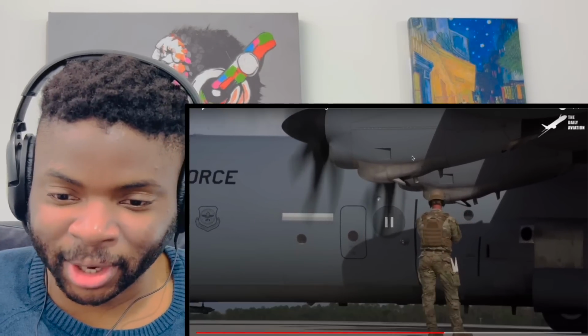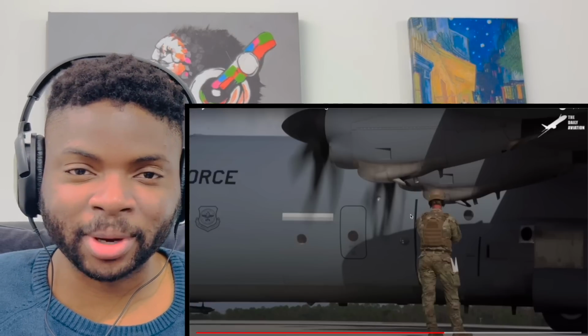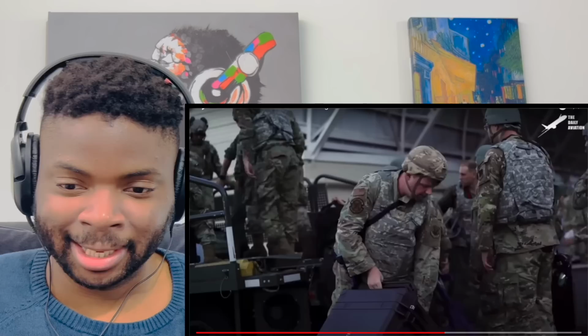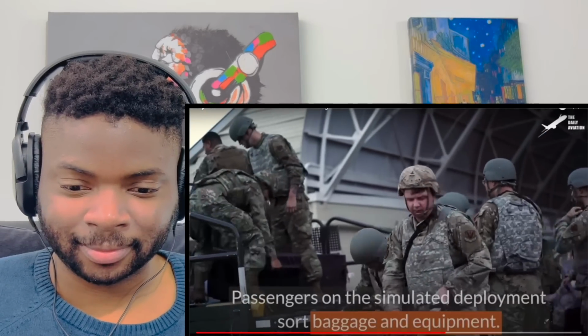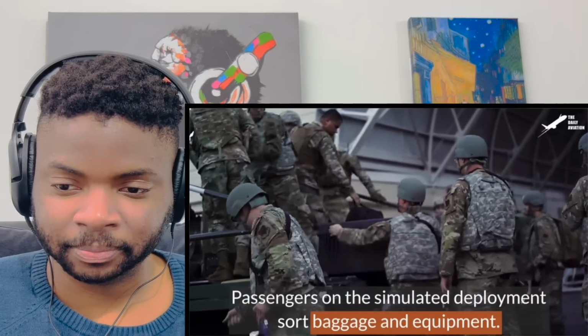Mate, don't get too close. Dude! Hopefully this is just an optical illusion or something, but he looks super close to those propellers. Passengers on the simulated deployment sort baggage and equipment.